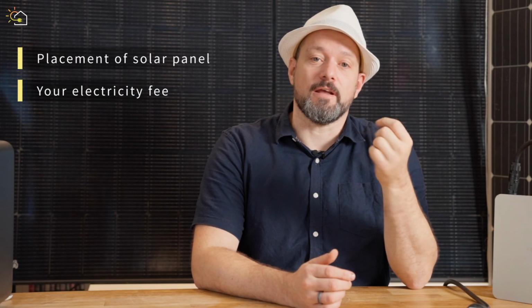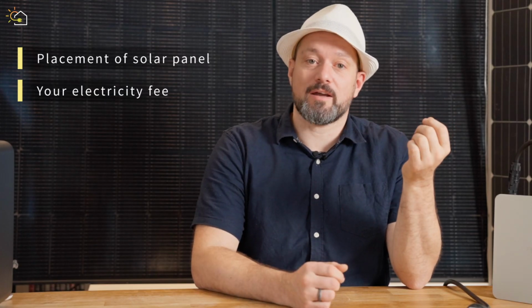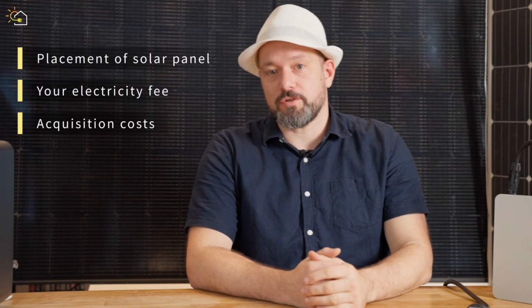Your savings from a plug-in solar kit will depend primarily on three factors. Firstly, where your panel is placed, meaning location and orientation. Secondly, your electricity fee. The higher it is, the faster your payback will be. And thirdly, of course, how much you paid for your kit.